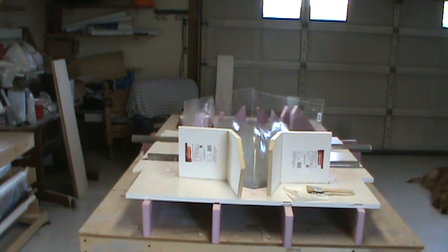But we're going to mold the top of that today. I've got to order more glass for it. I didn't have quite as much as I needed, so I've got to order some more this week. And we'll probably mold the bottom of it come the weekend after Thanksgiving or the week after that.